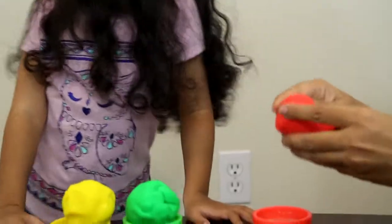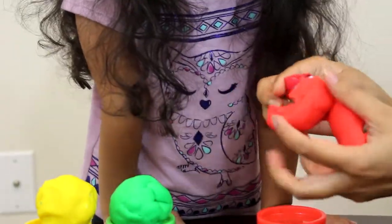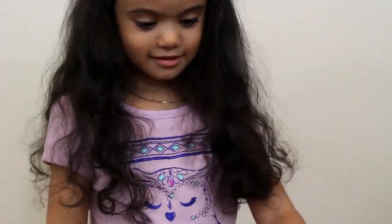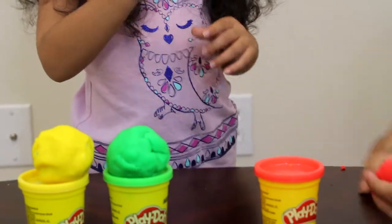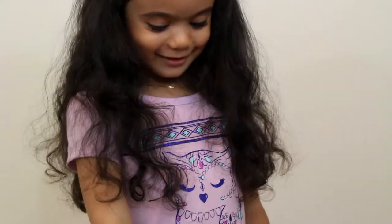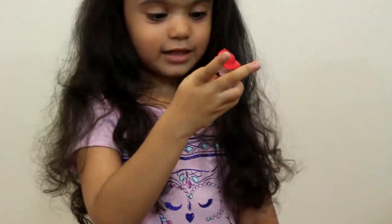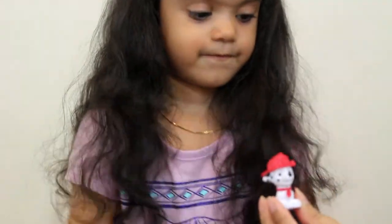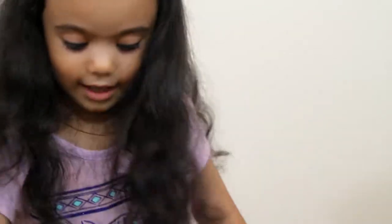Okay, let's see what surprise we have in the red color egg. Okay. Now we are opening the red color egg. Oh, we have Marshall. We have Paw Patrol surprise and it's Marshall. Yeah, it's like magic. Okay, let's show Marshall to everyone, and Marshall has a red hat. Yeah, and so he's white and red. And yes, he has a red necklace too. Oh yeah, he is so cute. He is white and red. Now it's the next one, green one.